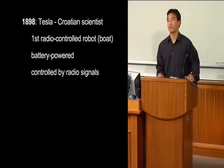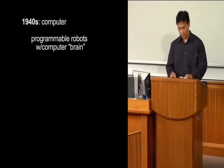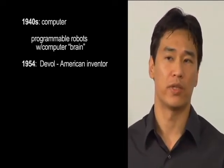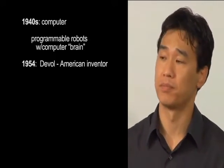Finally, in the late 1940s, something very significant happened: the computer. Since the 1940s, scientists have been able to use computers to make robots that can be programmed, that can be controlled by a computer brain. The first programmable robot was created in 1954 by George Devol. Devol is an American inventor who created some of the first robots to be used in industry, in factories.